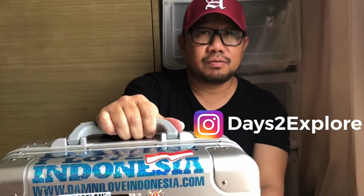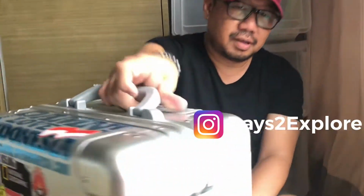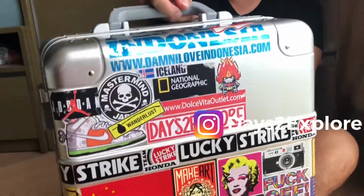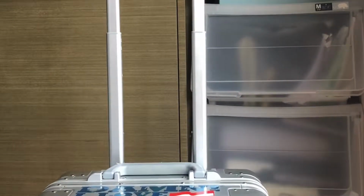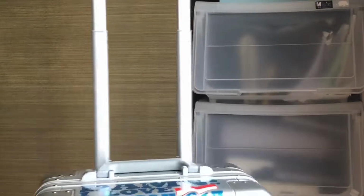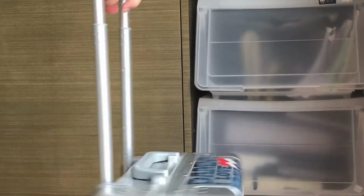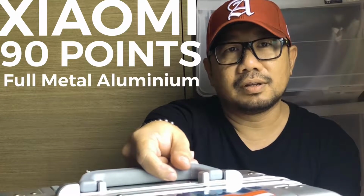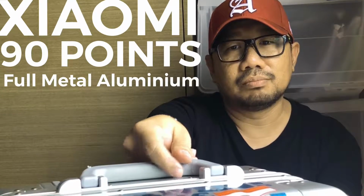Today we have a special review for this luggage that I have used for over 1 year. Xiaomi 90 Points luggage, full metal aluminum. This is the best. I think this is the best luggage I ever had.